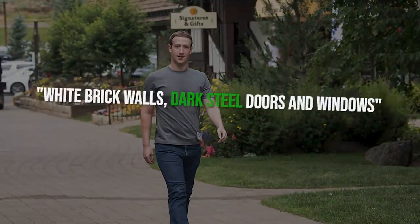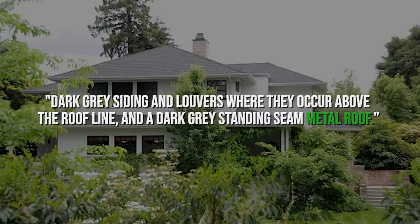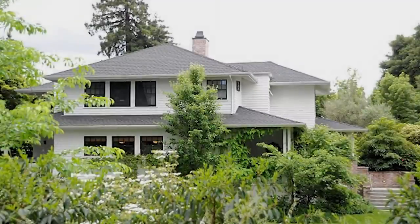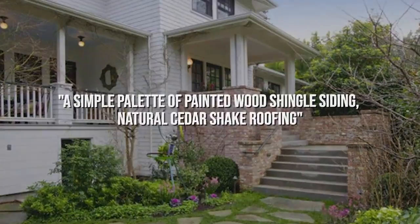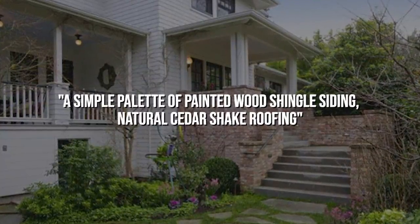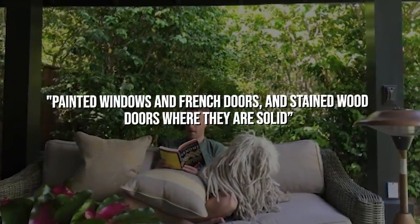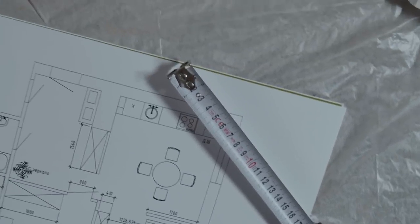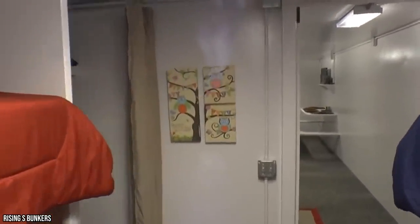The plans stated that the building would have, quote, "white brick walls, dark steel doors and windows, dark gray siding and louvers where they occur above the roofline, and a dark gray standing seam metal roof," unquote. While the other 3 houses are much less security-focused. They'll be made with, quote, "a simple palette of painted wood shingle siding, natural cedar shake roofing, painted windows, and French doors, and stained wood doors where they are solid," unquote. However, due to the news of the bunker coming out, the plans were abruptly withdrawn from the city of Palo Alto's website in December 2016. After all, it's not exactly the best security if everybody knows you have a massive bunker.